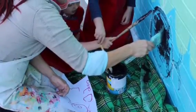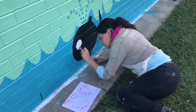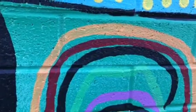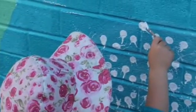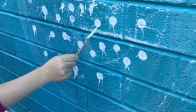We also had a whale that we had to put on the wall. So the children helped to paint the whale, and we couldn't forget the little white eye. And more rainbows. And we also needed fish. Fish through the rivers and fish through the ocean. And the children helped us to paint the fish using sticks. They dragged the paint out into little tails with their stick. It was so much fun.